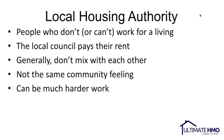You know, sometimes some of the people might be a bit vulnerable. They might not be very good with their money. They might have problems, addictions and things. And so it's a lot more work, it's a lot more hassle. So I personally do not have any HMOs that have local housing authority tenants. I do have single let properties that have got LHA people in, and they're no problem at all. They're great tenants, in fact. But in HMOs, I don't do it because it is a lot more work.